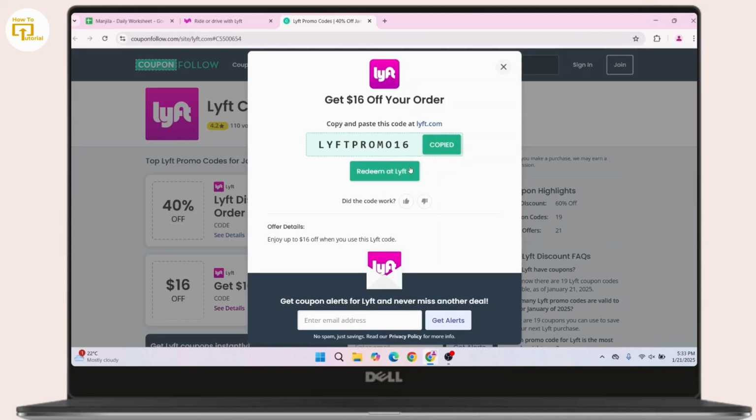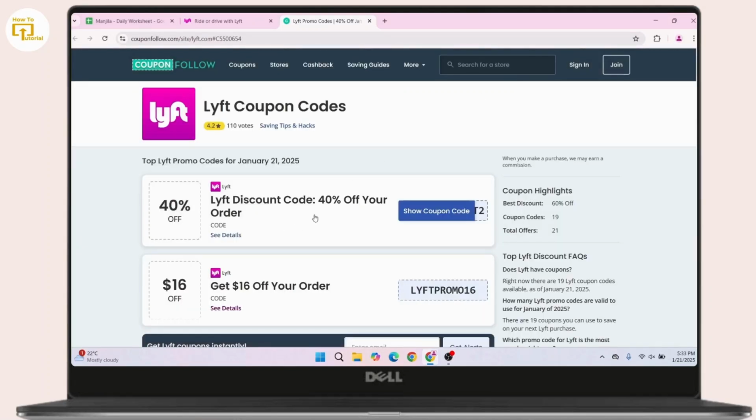Or else there is a direct option, Redeem at Lyft. Click on it and you will be directly taken to the page where you can use the promo code. So that's how you can get a $100 Lyft promo code through various popular websites.